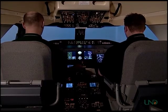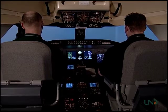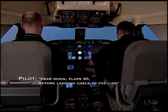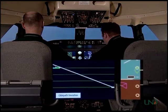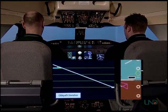Currently, the aircraft is located 6 miles from the runway threshold at 1,500 feet. Gear down, flaps 30 before landing check. Flaps 30. The glide slope is now active. The pilot not flying selects the gear down and the flaps to the 30-degree position.